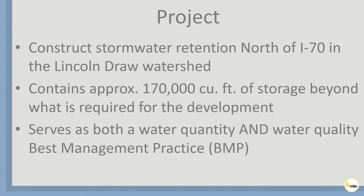The project itself, I'll show more details here in a second, is also designed and engineered to clean and filter the water coming through it, and that does meet some of the requirements of our MS4 KDHE permit for stormwater, and will in the future provide us credits towards our required best management practices.